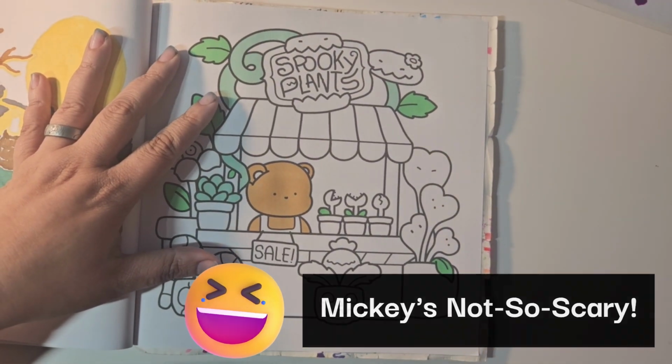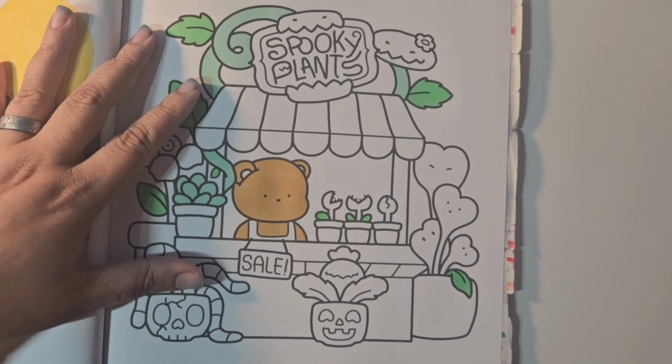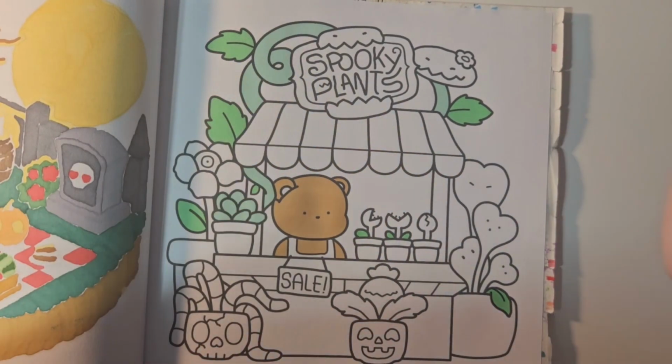I should have been watching what I'm doing, y'all. I'm sorry. I think I'm zoomed in enough to where you can see what I'm coloring.